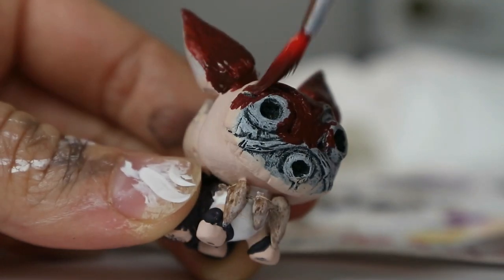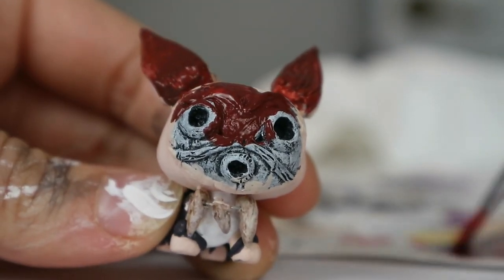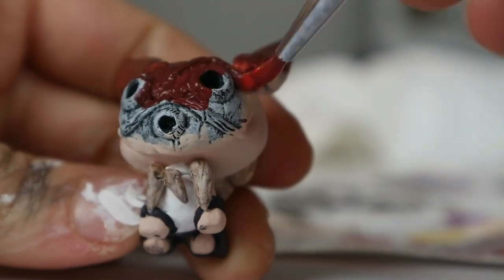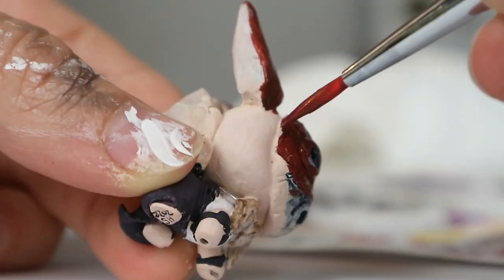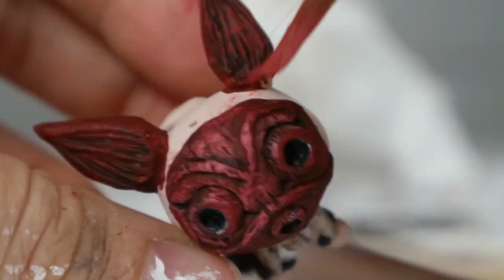I'm trying to get a dark color in all those creases because I'm so excited to dry brush this area, make it look super interesting and realistic. Dry brushing is so much fun. It's my favorite thing to do. I do it with almost all my customs in some way to make it look amazing, and it's effortlessly flawless beauty. I love making masks.